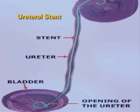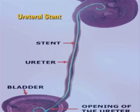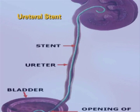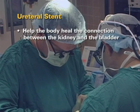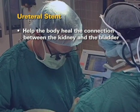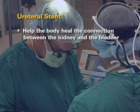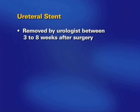It is placed in the ureter, which is the muscular tube that drains urine from the kidney to the bladder. Each end of the stent is shaped like a J or a pigtail. The surgeon may place a ureteral stent during the surgical procedure to help the body heal the connection between the kidney and the bladder. The stent should be removed by the urologist between 3 to 8 weeks following surgery.